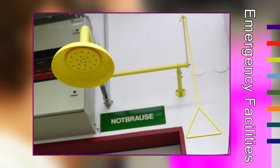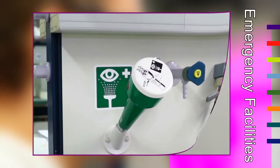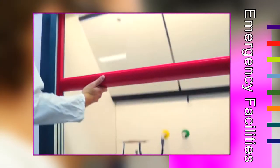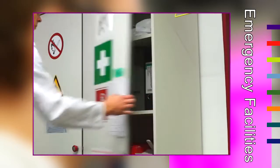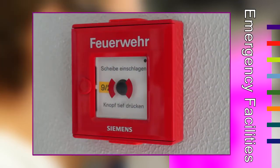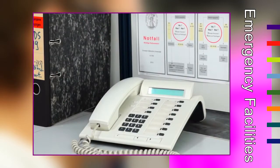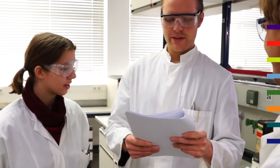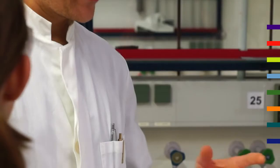These include an emergency shower, the eye wash fountain, fire extinguishers, fume hoods, first aid equipment, emergency switch-off buttons, the fire alarm, and the emergency telephone with emergency telephone numbers. He informs the laboratory workers about specific dangers and supervises precautionary methods.